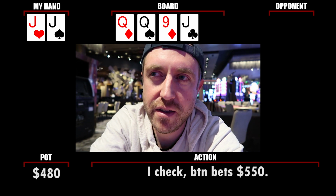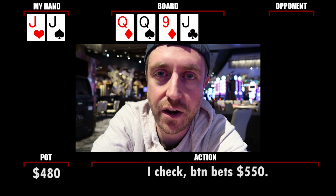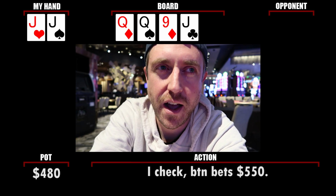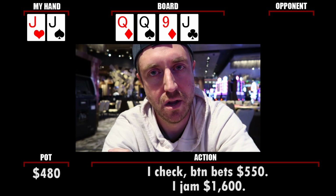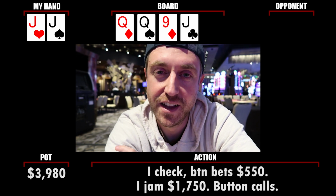Anyway, after some real deliberation and debating between jamming it all in or flat calling, plus a little bit of Hollywooding here on the turn, I decide on the jam. I go ahead and just jam it all in there, hoping to get a call from pocket 9s or the naked queen. My opponent calls pretty quickly.